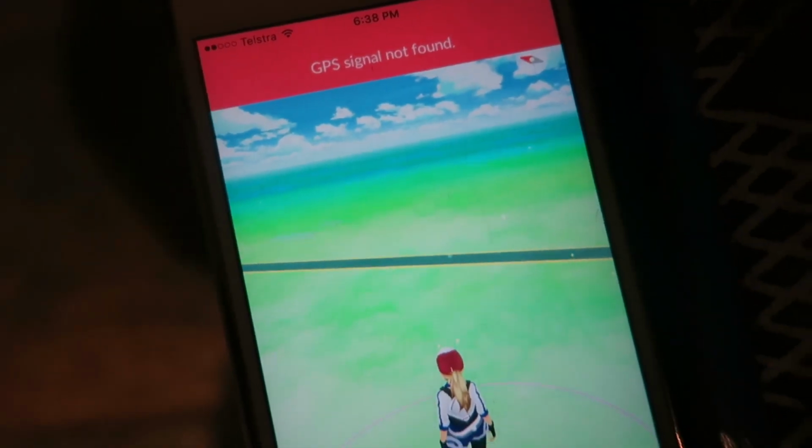Okay, gotta go. So we're at Dean's dad's house and there's no Pokemon around. There was a stop on the way that I quickly got past, but because he lives kind of rural, there's no Pokemon and I'm like, not ideal.